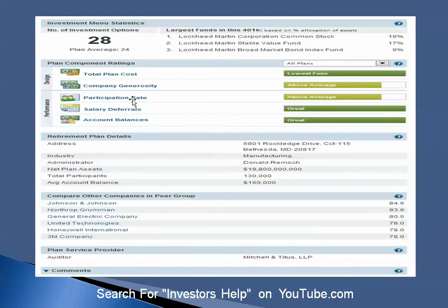Participation rate is above average. Salary deferrals is great, and account balances are great also. Look at this, net plan assets, 100,000 million, trillion, no, billion, $19,800,000,000 in assets. Wow, 130,000 participants. The average balance, you see our friends at Lockheed, yours truly, we have larger average account balances. In this case, it's $160,000.